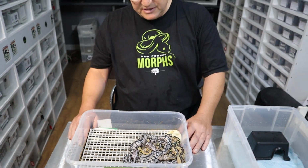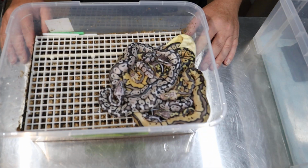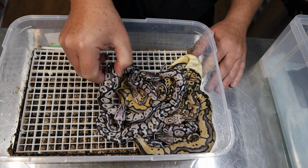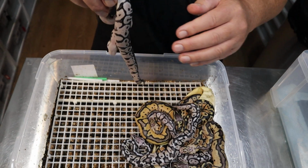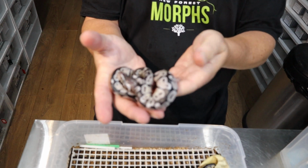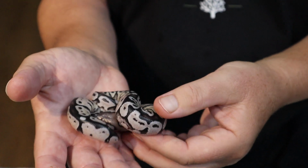But let's try and do an ID. I think the VPI Axanthic is beautiful, Jared. Yep. So should we start with this one here? Pastel VPI Axanthic het clown. Is that what you're going for? Yep. Not super. That is absolutely stunning. Still in shed, but look at those crazy patterns.